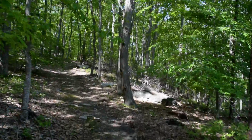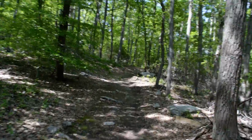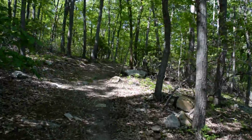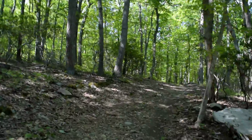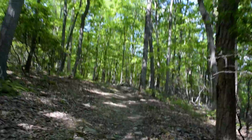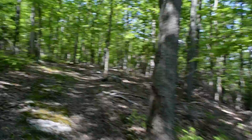This is called Sugarloaf Mountain. Now, the last time I hiked it was over 30 years ago as a kid, in the 1970s. So it's been a long time. This trail does cross a road a few times. There's a road going, I think, near the top.